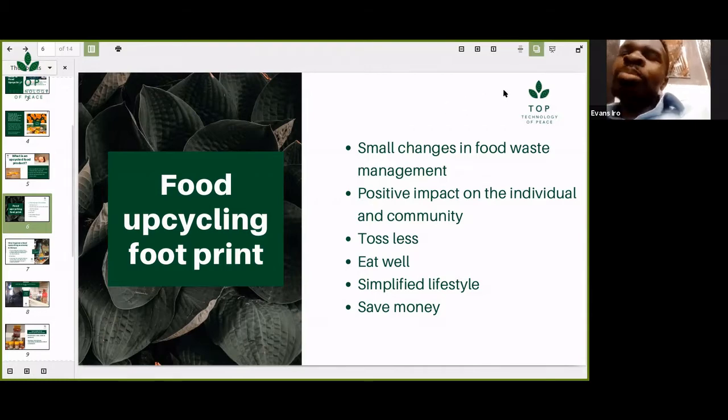We've been recapped on what food upcycling is, what you need when you're doing food upcycling, and the steps you need to follow. So let's come back to the food upcycling footprint. A footprint is something that you can trace. It doesn't matter how far it goes, you can trace it back.